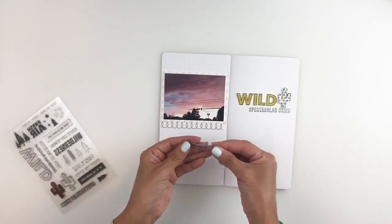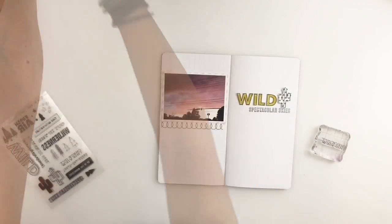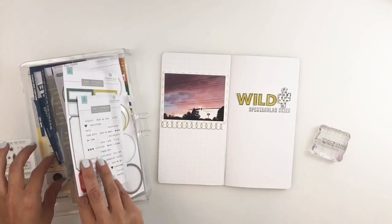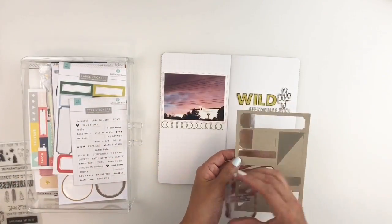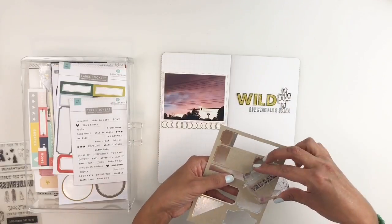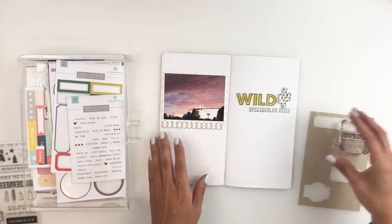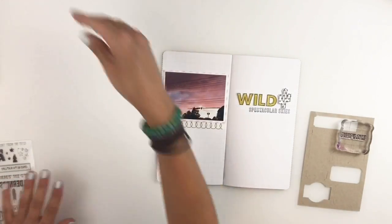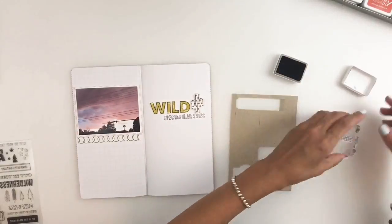Now in that same stamp set, there's a stamp that says check this view out, and of course I'm going to use it. I'm just looking through my labels and I found this craft label with silver, but I don't like the silver. I don't want to use silver. So I decide to flip the label over and use the backside of the label. That way I just have the craft paper.